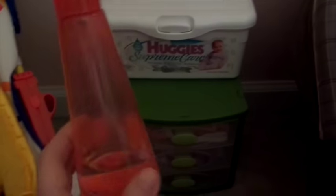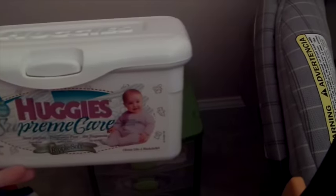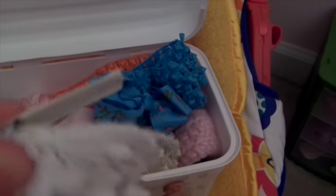Okay, and then I have this little thing, and I have a spray bottle just with water in it for their hair. Then I have this old Huggies wipe case, and in here is bows that I don't really use. They're kind of like the bigger bows or clip-on bows, but these don't really stay in Claudia's hair, so yeah. And I just have bigger ones like this that don't really fit in the thing that well. So yeah, stuff like this goes in there.